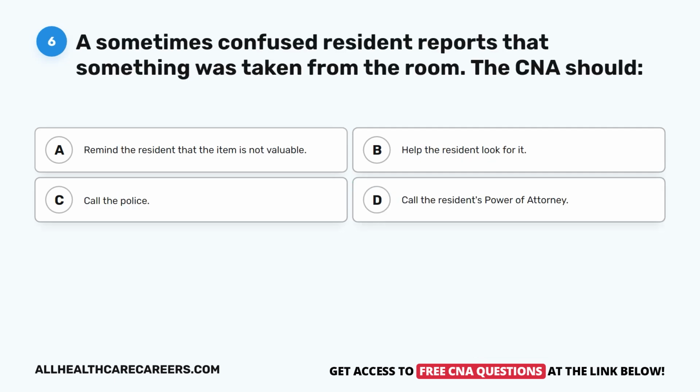Question 6. A sometimes confused resident reports that something was taken from the room. The CNA should A. Remind the resident that the item is not valuable. B. Help the resident look for it. C. Call the police. D. Call the resident's power of attorney.